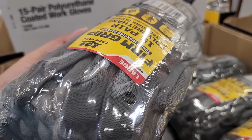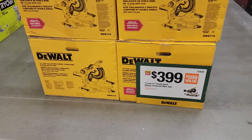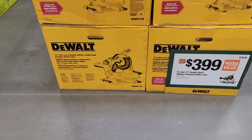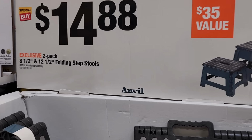You got some working gloves here, Firm Grip. Kind of like a disposable polyurethane work glove. All right, so this one is buy one get one free at the Lowe's, I believe. And yes, I'm saying we're doing a Home Depot video, but I'm saying Lowe's.